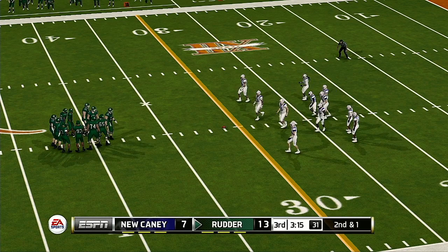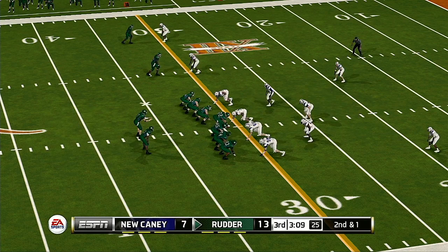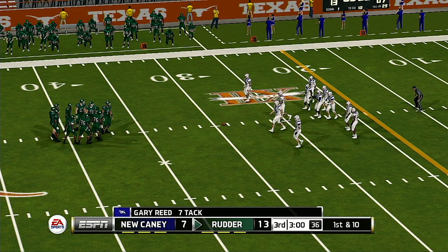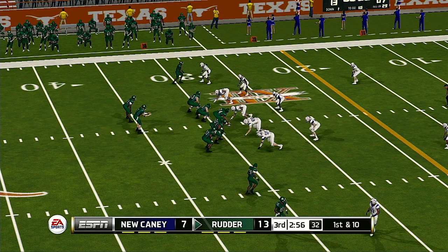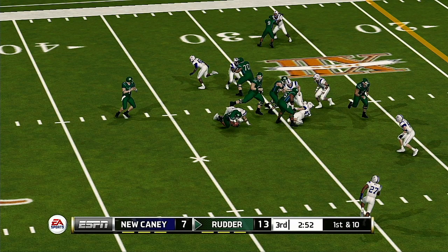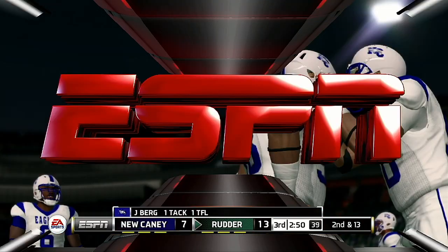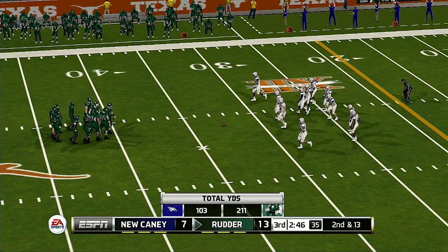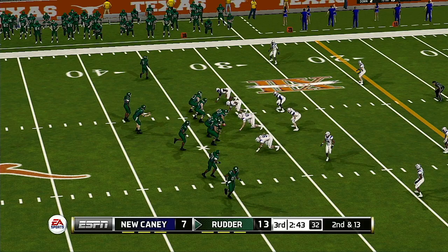Here's the eighth play of the series. He's taken down at about the 29-yard line. From the 29-yard line, first down. They get him in the backfield for a loss. That's a great play by the defense. There's nothing like a defense being able to slip off of a block, get into the backfield of the offense, and then make a play in the backfield to be able to create some momentum possibly for this defense.